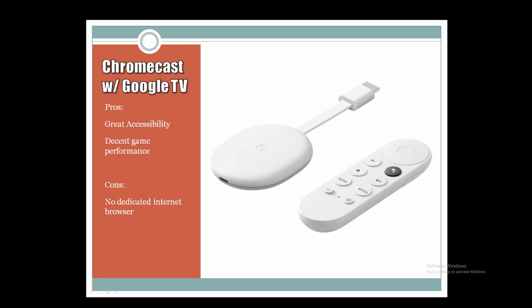Gaming is also slightly better on the Chromecast as it does have that faster CPU, which tends to do much better with emulation, especially.